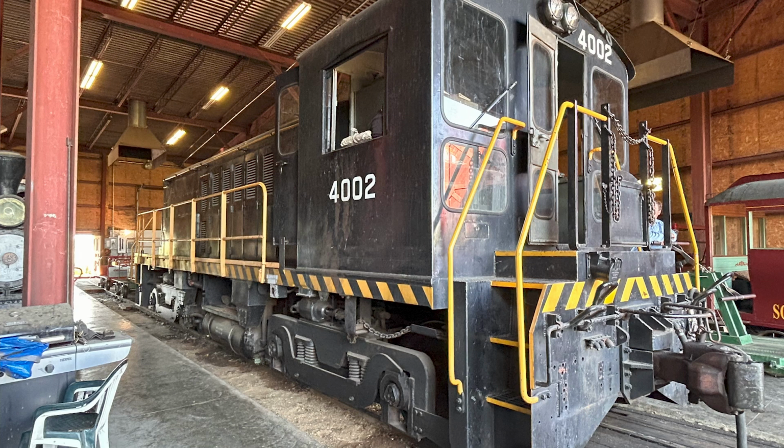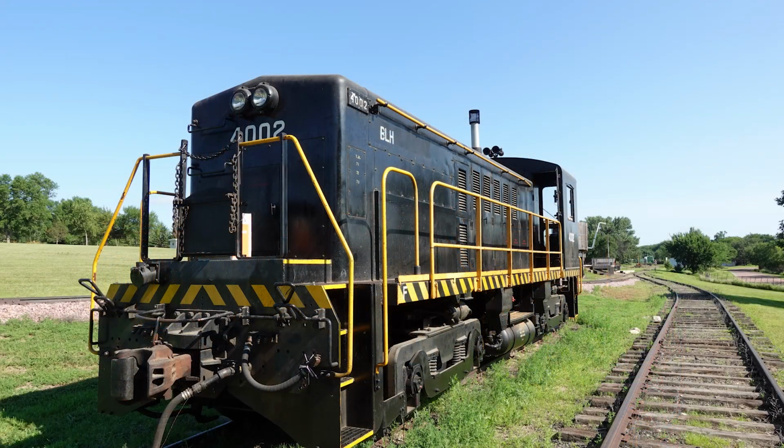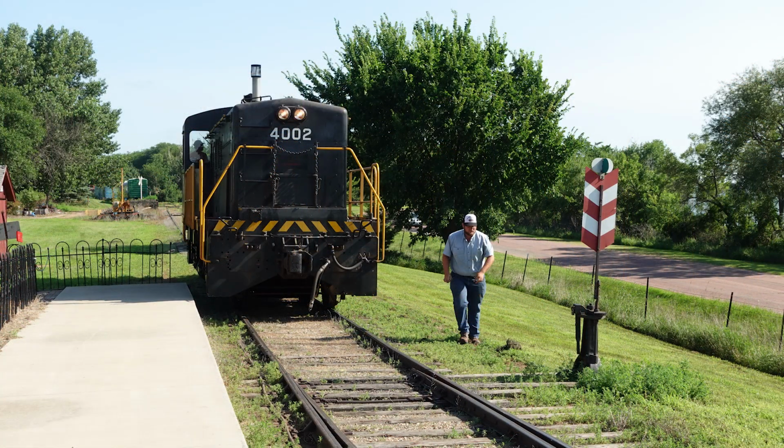Locomotive 4002 is a Baldwin-Whitcomb RS4-TC. It was built for the United States Army in 1953 as an industrial locomotive meant to serve on Army bases at home and abroad. The modified Davenport design is 60 tons and is very compact, being only 39 feet in length and under 13 feet in height.